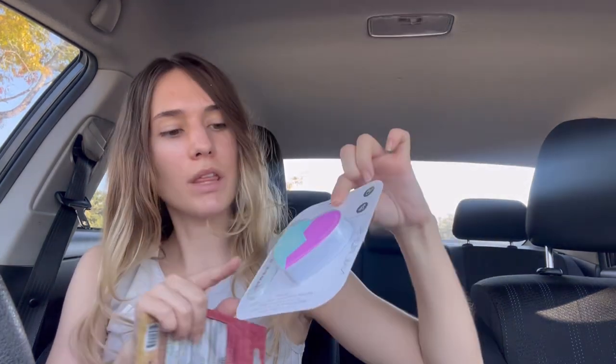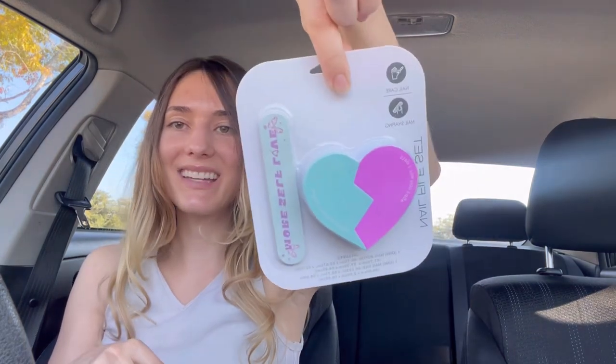It just comes with this nail file and a buffing heart-shaped piece. This has two sides to it. It says step one, file nail edge, and step two, remove ridges. And that whole thing was $1.